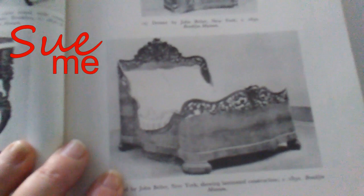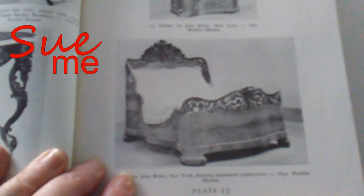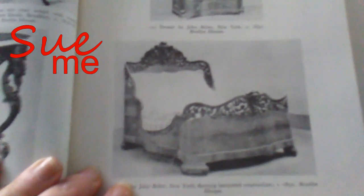Belcher pioneered a technique for laminating thin slices of wood. He would just laminate them, glue them together, steam them to get these curves, and then carve into them. Magnificent work. It's a little sort of fussy for my taste in general, but the black and white photo doesn't do this justice. The grain of the wood is amazing.